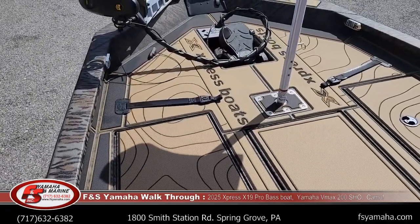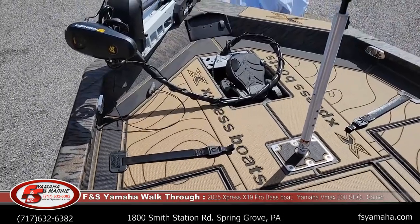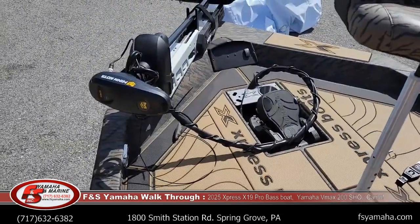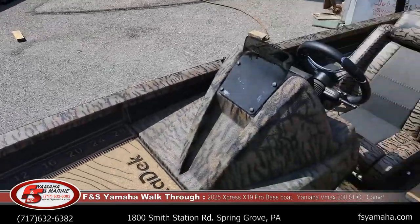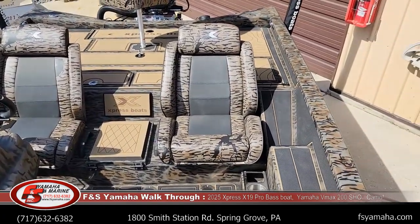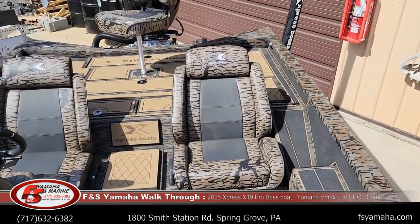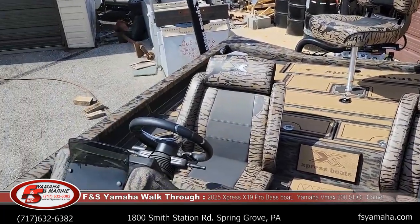We make a checklist for Xpress that every time we see a problem, the next time that we prep one, we make sure we check that. And then we also water test every single boat that we sell, because there's certain things that can only be tested in the water, like propping, live well fittings, that type of thing. And we also go with many customers to the water to show you how to use your boat.